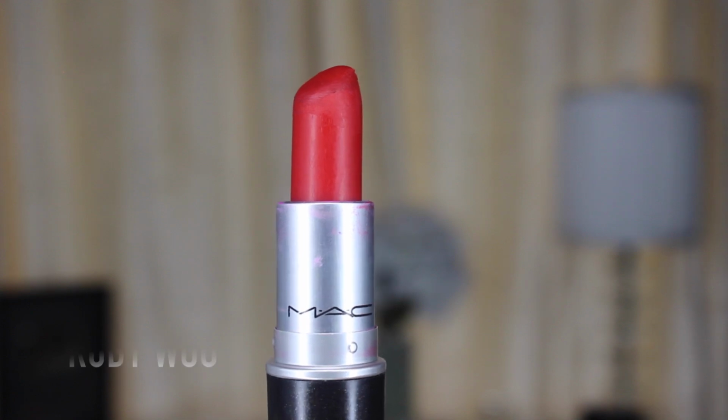Okay, so the last lipstick I have to mention is not a neutral, but it is something that I like to wear quite often when I'm feeling a little extra that day and I want a pop of color. This is Ruby Woo by MAC, and it's just a super bright red color. I'm sure everybody has seen this lipstick, heard of this lipstick. I'm sure at one point it was all over YouTube, but this is definitely still my favorite red lipstick ever.